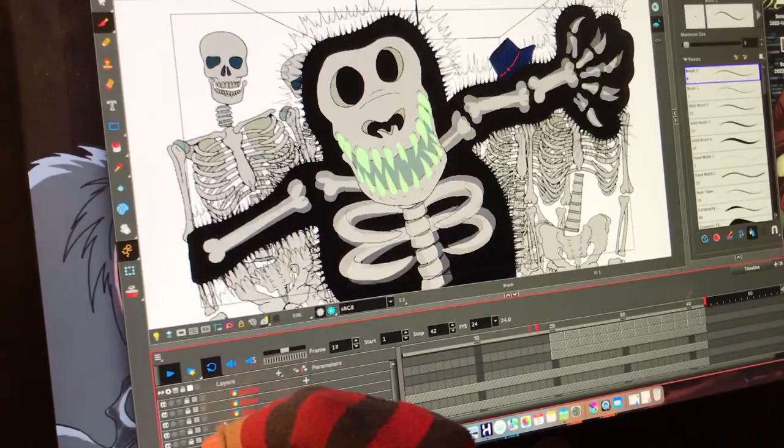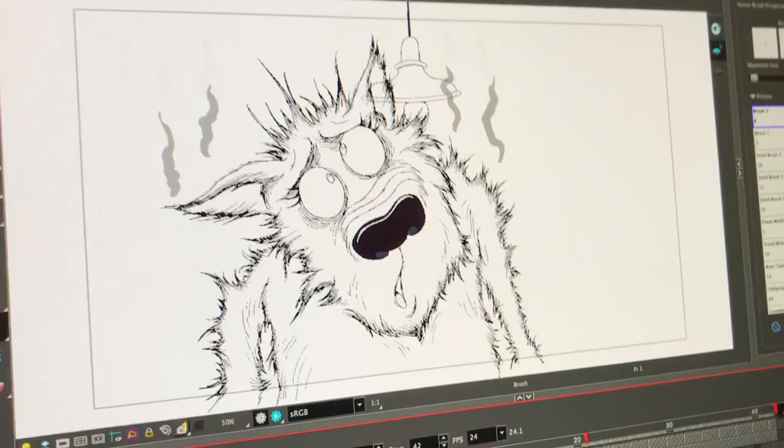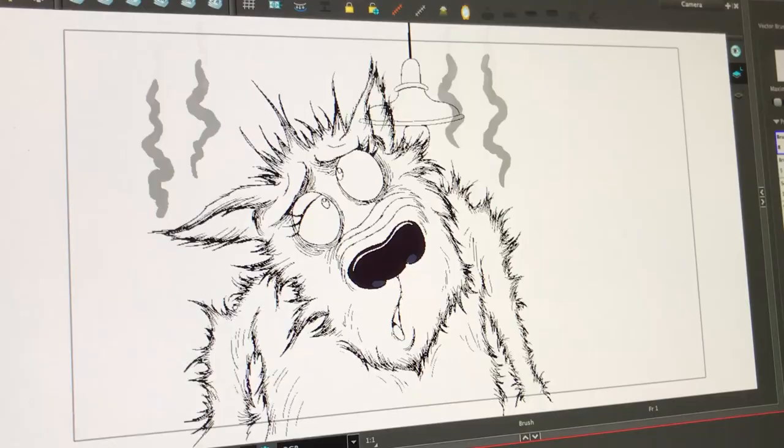Hold on, let me turn the skeletons off so you can see her. Yes. Wow. The classic delayed blink. I love that. That's right. Let me turn the background off so you can see that. Wow. Oh, I didn't notice the smoke. Yeah. This is going to be all subtle stuff. It's really great. I'm sorry to be shaking the camera.